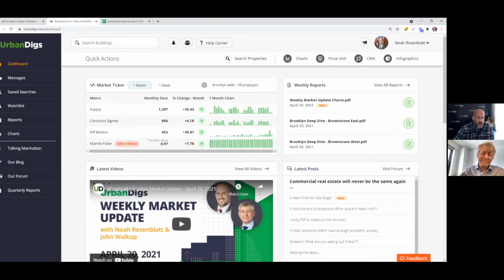If you look at the 1 month chart, you can see that supply is up 10%, pending sales is up 6.5%, and off market is up a lot. So there's still a net reduction of inventory, even though supply is trickling higher. This tells me that there's really not much stuff net on a monthly basis, so maybe supply will flatline soon. And if you just look at the ticker, it's all green, and that tells you what you need to know right there. Exactly. It's good until it's not, so let's enjoy it while it lasts.